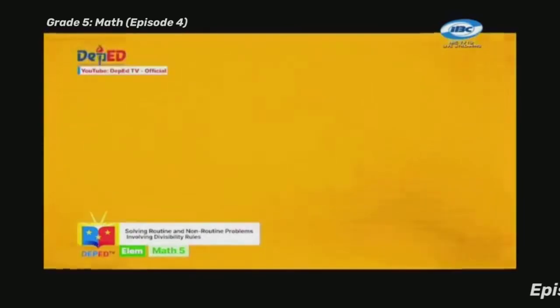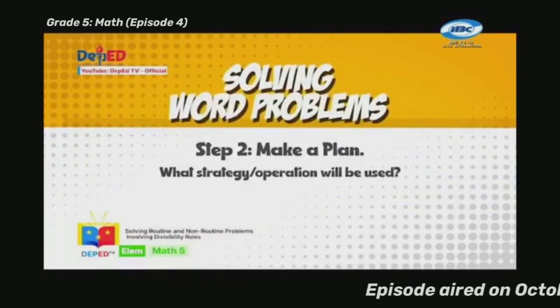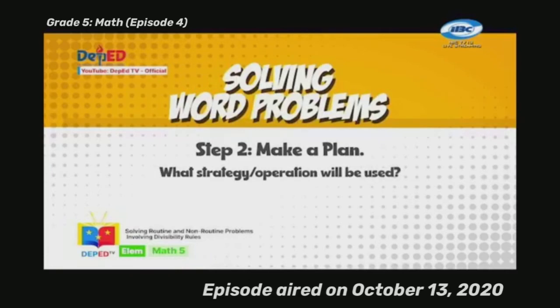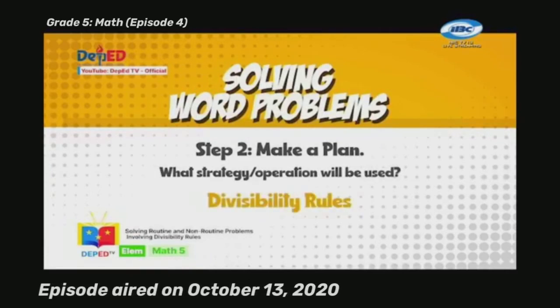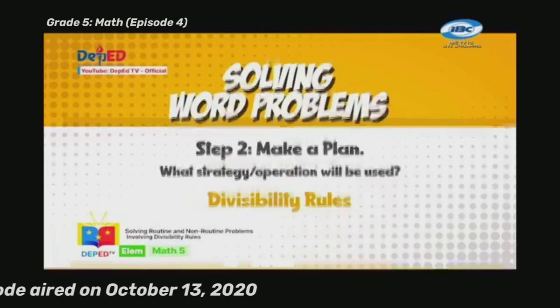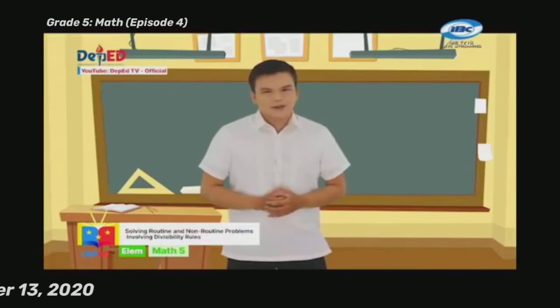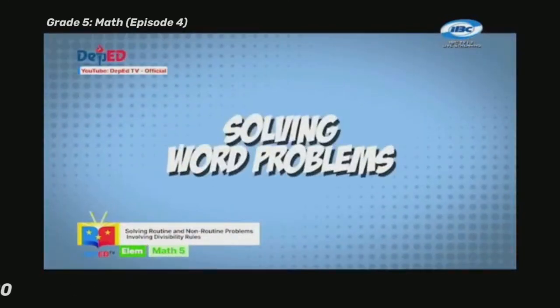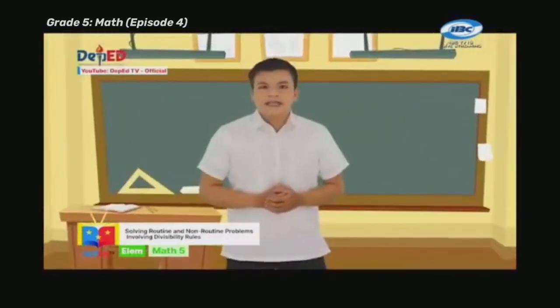Divide. The second step in solving a word problem is to plan, or think of a strategy on how to solve the word problem. In the problem, we can use the divisibility rules to find out how many possible numbers of groups of children can be given bottle caps recycled by Super Kid Ricky. The third step is to solve. Let's solve how many numbers can we use to divide 60 evenly or without a remainder.